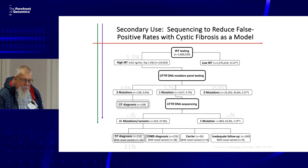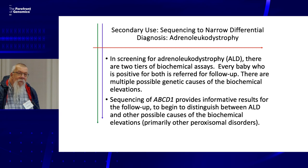Turning to adrenoleukodystrophy, in this case, the screening test is considered positive if it passes two tiers of biochemical assays. At that point, it gets referred for diagnostic follow-up, but at the same time, the relevant gene, ABCD1, is sequenced to help, among other things, distinguish between ALD and other peroxisomal disorders.